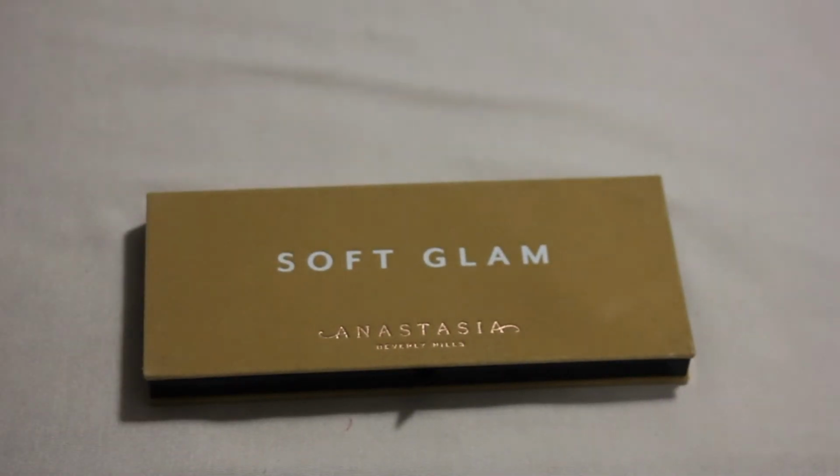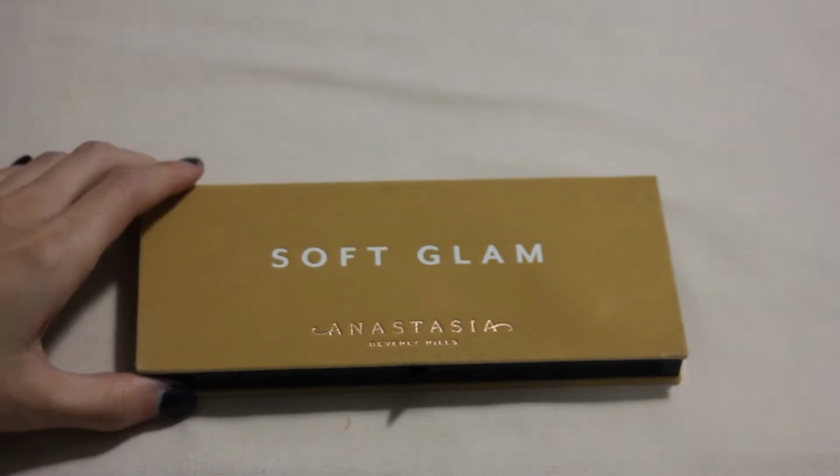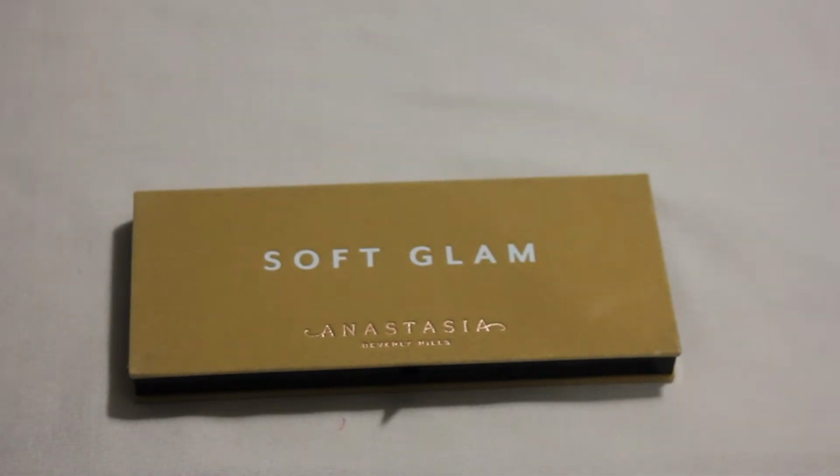And out of those 28, the one that I reached for the most was my ABH Soft Glam palette. So I will open this up in a minute because I want to talk about it for another reason as well, but I used this palette a total of 4 times this month, which was the most that I used a palette. Honestly, I don't remember actually using it that much, but I record my makeup every single day, and this one apparently had 4 uses. So that is really exciting. I really do love this palette, so I'm happy I got some good use out of it this month.